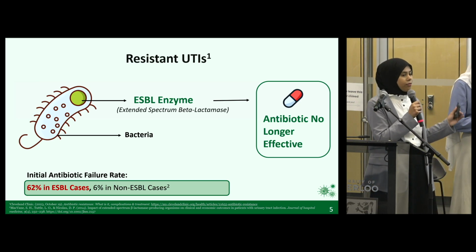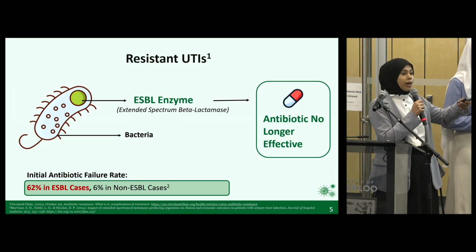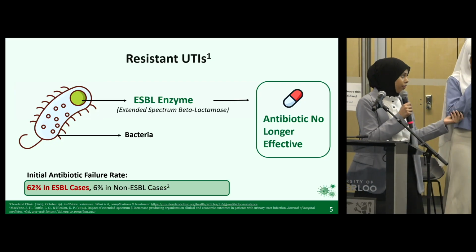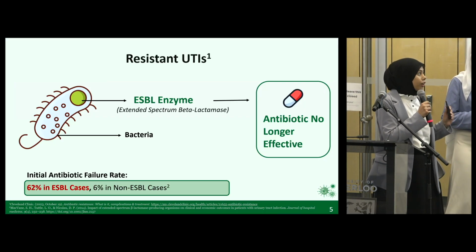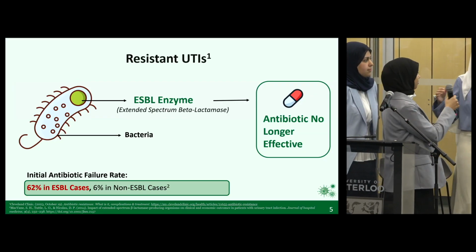So to address the problem, it's important to understand the underlying mechanism. A specific yet very prevalent type of resistance is caused by ESBL enzymes. These are present within bacteria. They essentially break down antibiotics, making them no longer effective. So in 62% of ESBL cases, the first antibiotic fails. So this highlights the need for rapid diagnostics for detecting ESBL-related resistance.